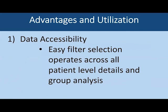So now I want to talk about the advantages and potential utilization of all of this. Those dashboards were built to provide a snapshot insight that we've never had before, rather than having to come up with an IRB just to gather the data and see the data. My goal is to make it as transparent as possible to operational physicians, and to inspire quality improvement work.